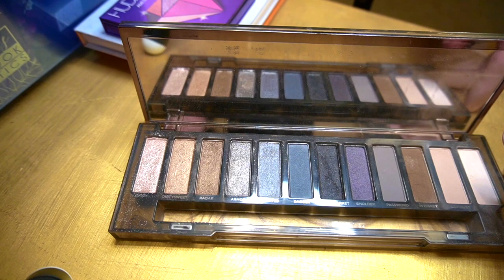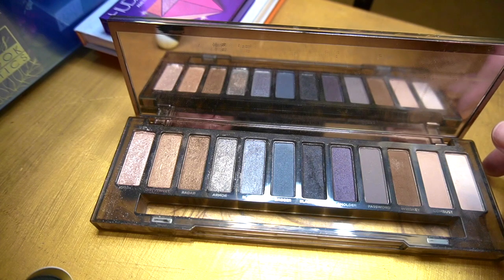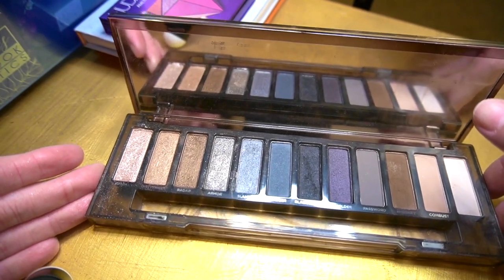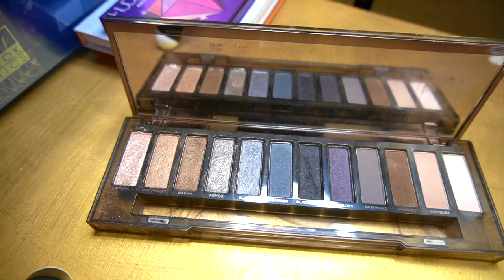This is not that great of an eyeshadow palette, to be honest. I don't find that it lives up to Urban Decay's formula. I found that it was also kind of really a muddy eyeshadow palette, and for smoky eyes that are supposed to be nice and smoky and blended, you do not want muddy eyeshadows.